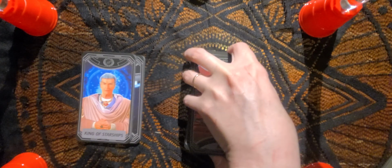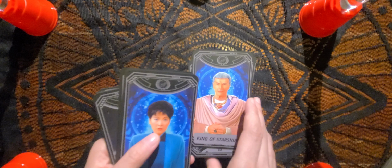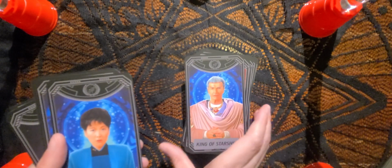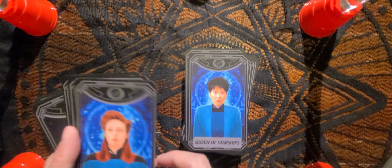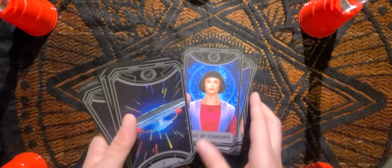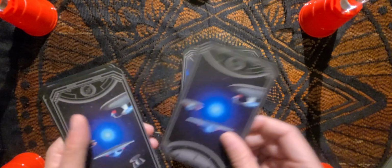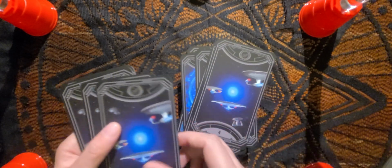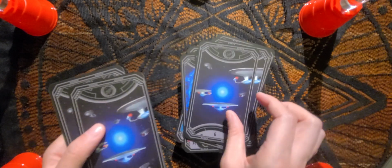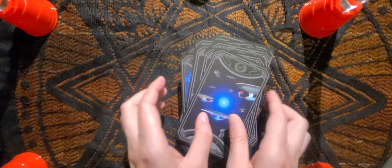And that leaves us with the suit of Starships, which is illustrated with the Vulcans, who look very much like the Romulans, but they're supposedly not the same species, and I definitely feel they're cousins or something. And then the Queen of Starships, the Knight of Starships, and the Page of Starships. Then we have the Ace, the 2, the 3, the 4, 5, 6, 7, 8, 9, and 10.